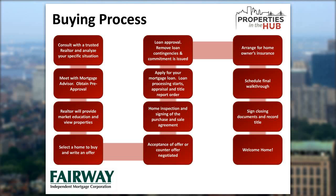We're going to schedule a final walkthrough, so we're going to do that in the morning of your closing or maybe the day before. We're just going to go into the house, look around, and make sure that everything is in the condition that we thought it was going to be when we put the offer in, and that the house is cleaned out. If there's any problems, we can typically address them before closing.